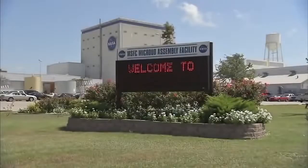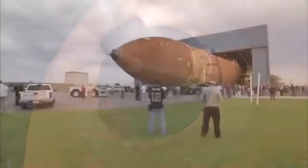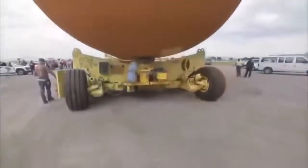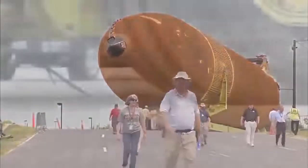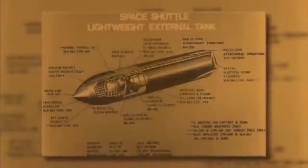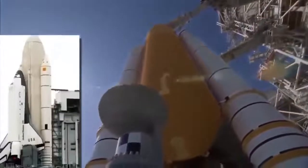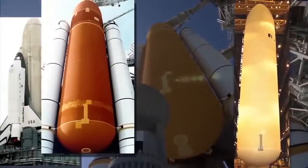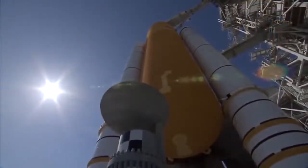At NASA's Mission Assembly Facility in New Orleans, production begins on the shuttle's external fuel tank. The last of 136 produced here since 1973. Each one, 154 feet tall and 27.6 feet around, is capable of handling 535,000 gallons of liquid hydrogen and oxygen, enough to fill 13,375 average household bathtubs. Three versions of the external tank were created during the program in an effort to reduce the tank's overall weight and allow for heavier shuttle payloads.